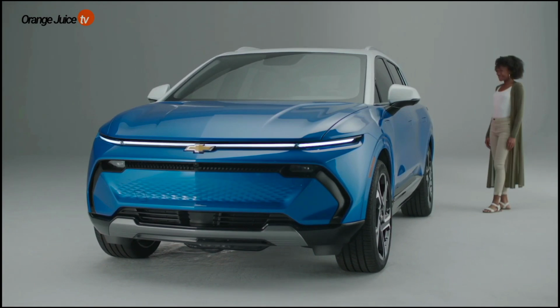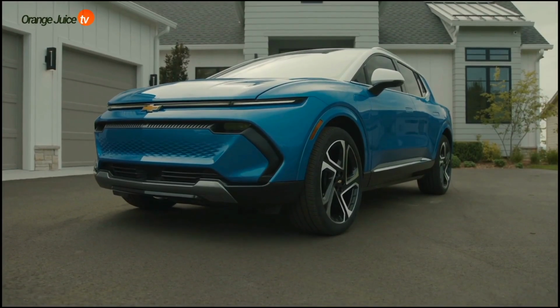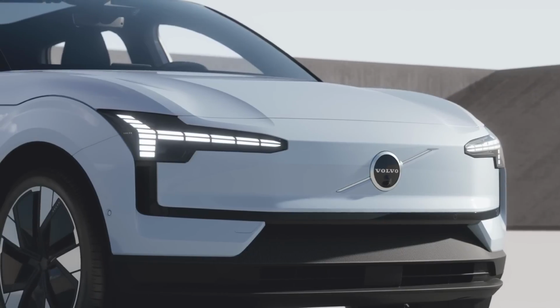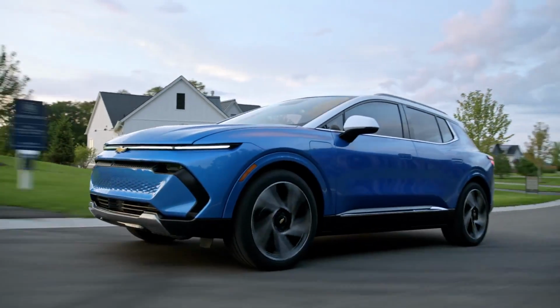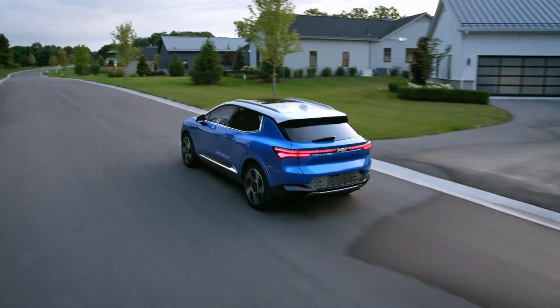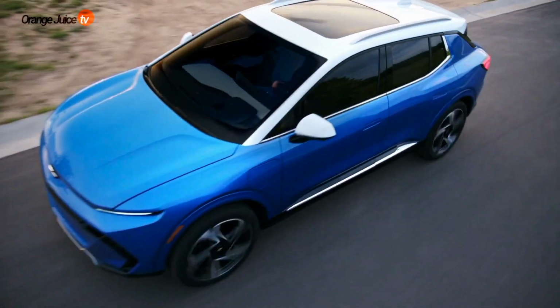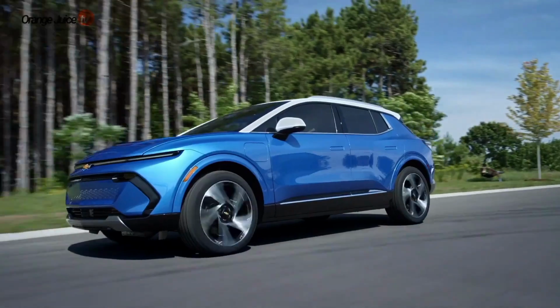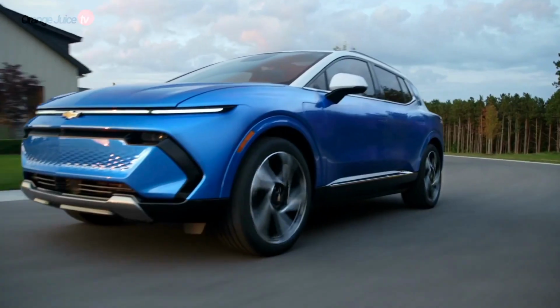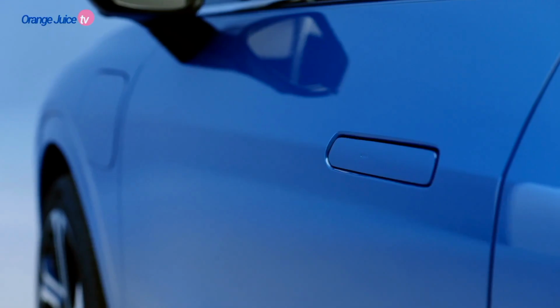Both vehicles are set to be priced similarly. Now for the all-important question, which one is cheaper? The answer is not as simple as you would think right now. The Chevy Equinox EV is set to go on sale by the end of 2023, and the cheapest trim is set to cost around $30,000, but it won't be available until 2024, and the final price hasn't been revealed yet. The only version that will be available initially is the 2RS version, which costs around $40,000.